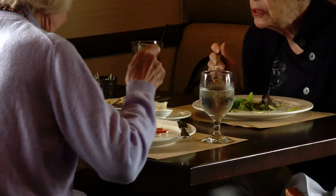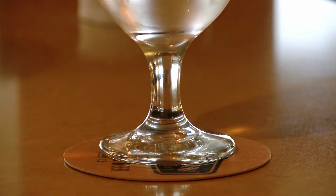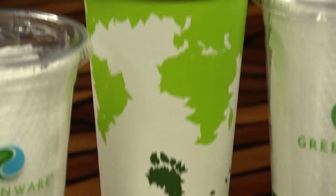Finally, serve your customers water only if they request it. And when setting those glasses down on their table, make sure the coasters you're using are reusable. Use durable, reusable serviceware in your dining area. And if you deal with takeout, make sure the serviceware is recyclable.